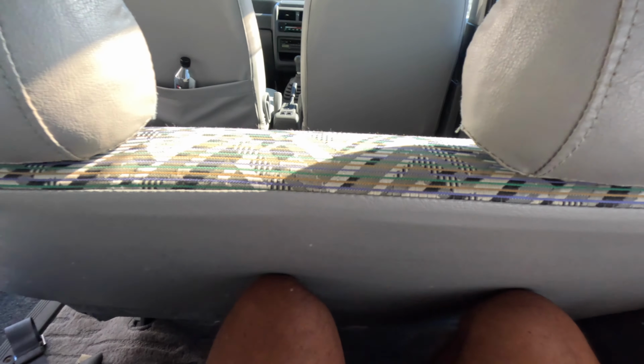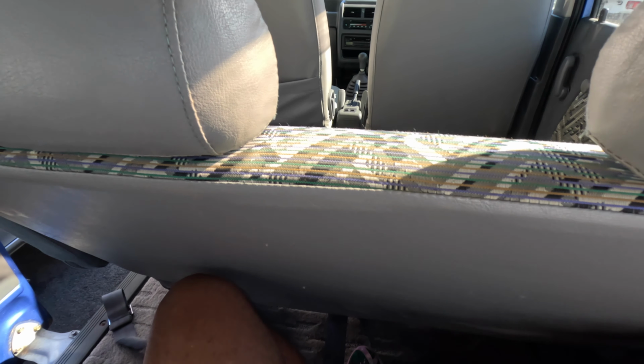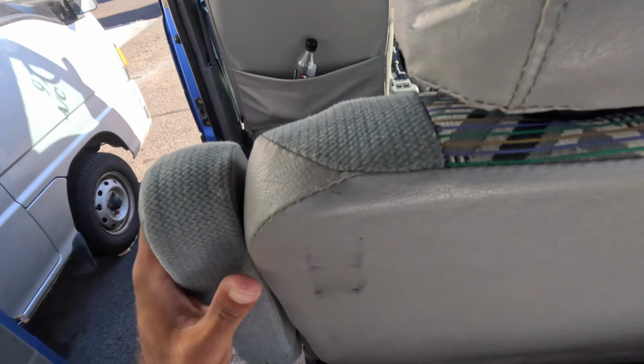I am 5'9". My knees are touching. This is not very comfortable. If I sit like this, this is fine, but I don't think three people can sit back here, unless this seat is slightly forward. Let me see, does it lock into place? Oh, if it locks like that, okay, no, I'm good.